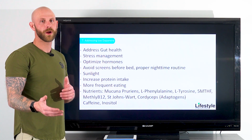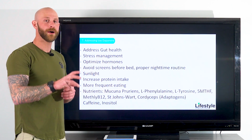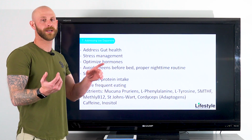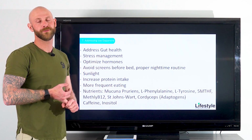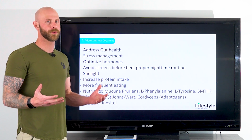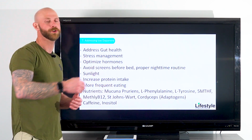And I've mentioned before that I believe your wake-up routine is almost more important than your nighttime routine because that's going to set your circadian rhythm, which is going to affect your glucose rhythm and how much melatonin you produce at night, improving your overall sleep quality, helping you build more dopamine the next day.